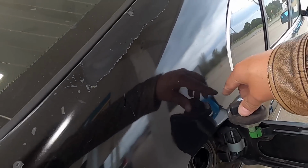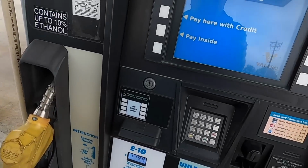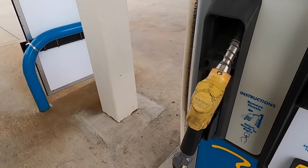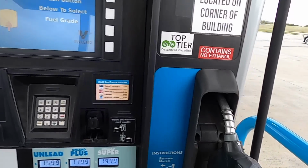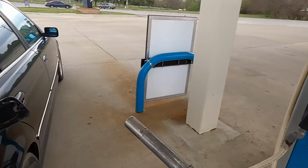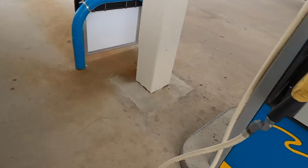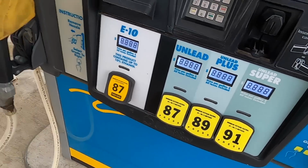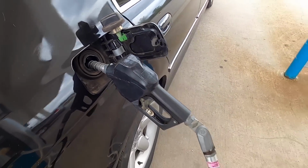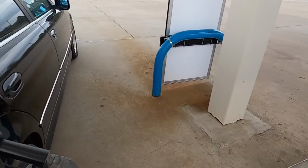I guess that sits right there. Pay with a credit card. I'm not going to let y'all see my card number. Sorry guys. All right, so we're going to get non-ethanol top tier gasoline. Let's choose 91 for $1.99 a gallon. And let's get this thing full of some fresh gas.